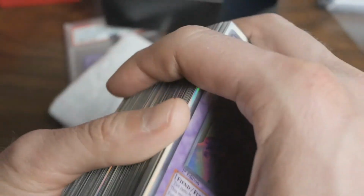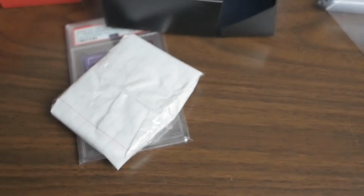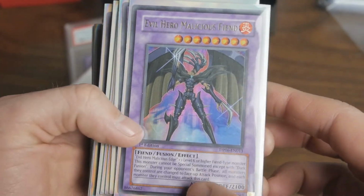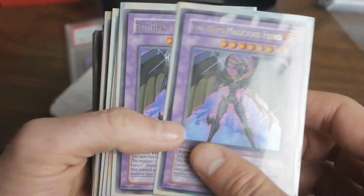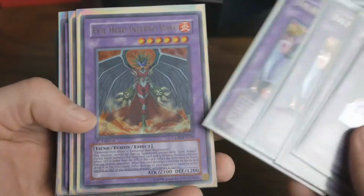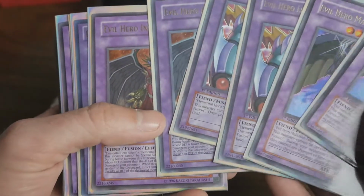All right. I don't know the prices of all Elemental Hero cards. I know a lot, but not all. This is a huge deck, and they're kind of warped, but that doesn't really affect condition. So let's go through stuff here. This is all near mint to mint. Beautiful condition. We've got a Malicious Fiend from Duelist Pack 6. We've actually got 2 of those. We've got a Lightning Golem from Gladiator's Assault, 2 of those. Infernal Wing from Gladiator's Assault. So far, these have all been first edition. This one here is unlimited.